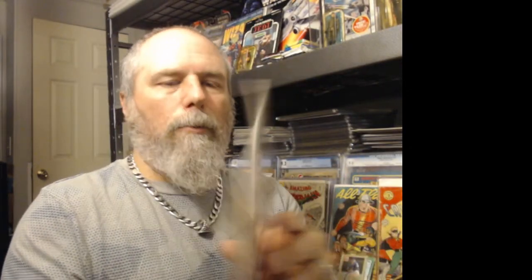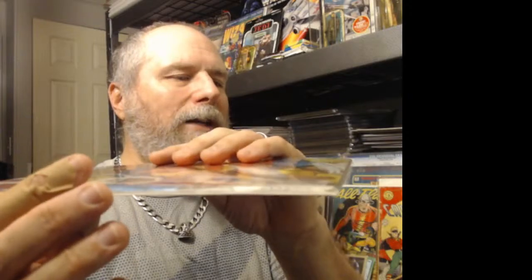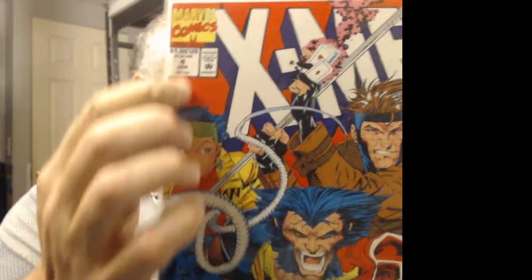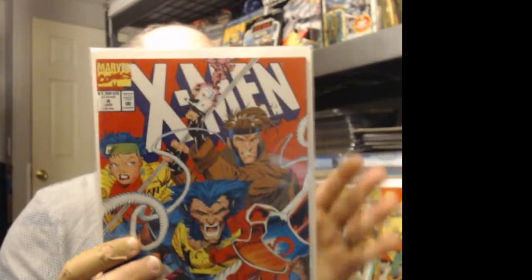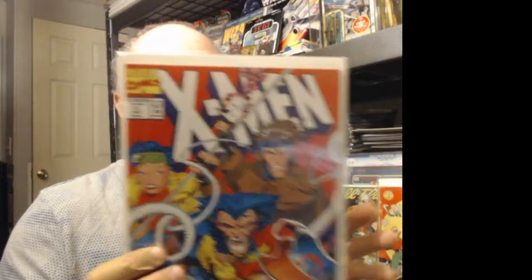Now, this one has 9.8 potential, but whoever had this stacked it, probably laid flat and had a bunch of them on top of each other, which is probably, also being in the box for as long as it was. So there is an indent, but it does not break color. So that is a perfect situation to help improve the condition with a pressing and dry cleaning. So that's exactly what I'm going to be doing.